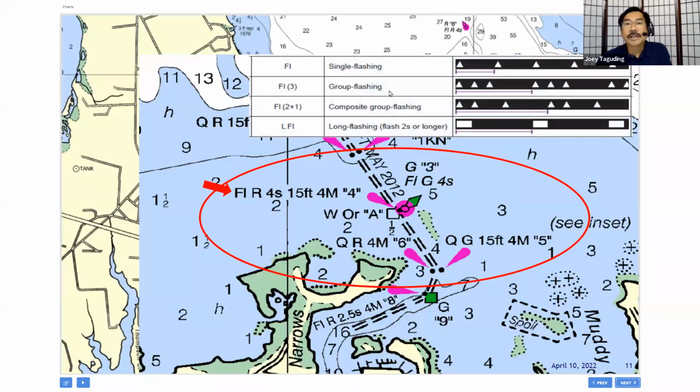So the chart can also indicate whether it's a flashing group or a single flashing in the numbers. I read it a few seconds ago about how this is a flashing red, 4 second interval, 15 foot high beacon that's visible for 4 miles and has a number four on it. This one right here is green, 15 foot, 4 mile visibility, and a five on it. So this just gives you an indication of what you're looking at on the chart.